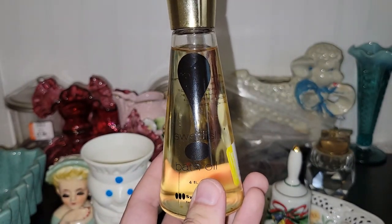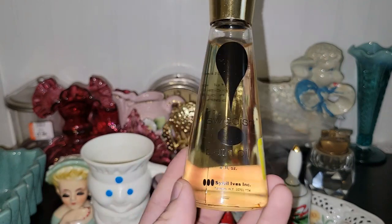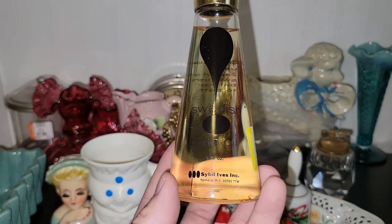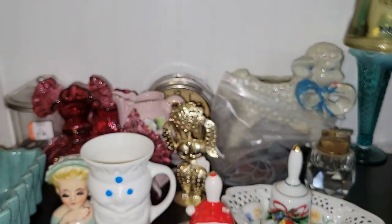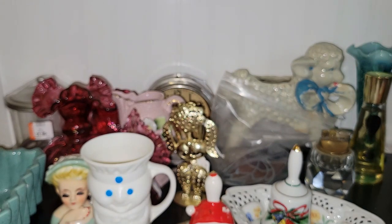I may just throw it up on eBay for some crazy price and see what happens. Because you never know, somebody out there could remember this or they could really like it and not be able to find it anywhere. So we shall see. I haven't decided what I'm doing with that just yet.